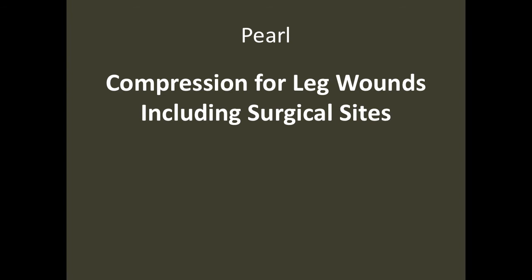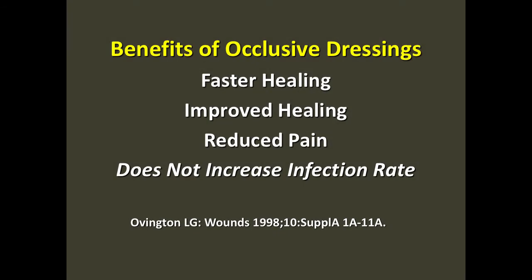In the absence of arterial insufficiency, if you have a wound on the leg, you should compress it, because compression treats gravity in addition to venous insufficiency. If you're not doing it, it'll change your and your patient's lives significantly. But before I get to compression, let's talk about occlusion first, because you should occlude as well.